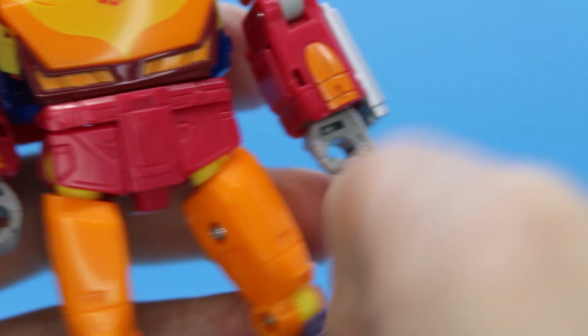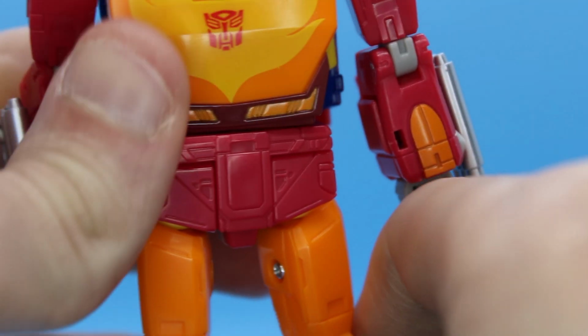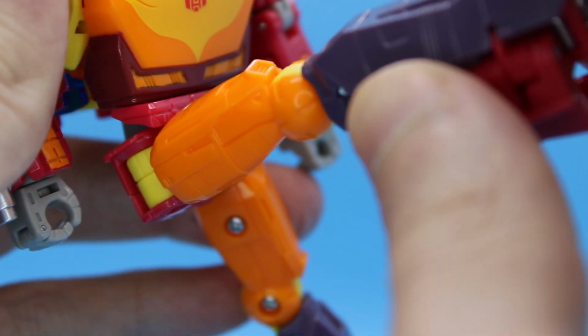He's got opening hands and these cool leg flaps that suck into his hips so they automatically get out of the way when posing him. This is what I think they were going for, but failed to achieve with the Earthrise Optimus Prime's hips that make his legs look 6 miles long.